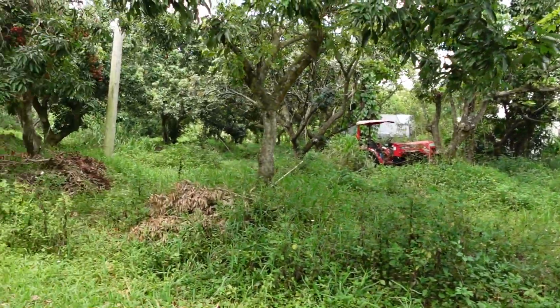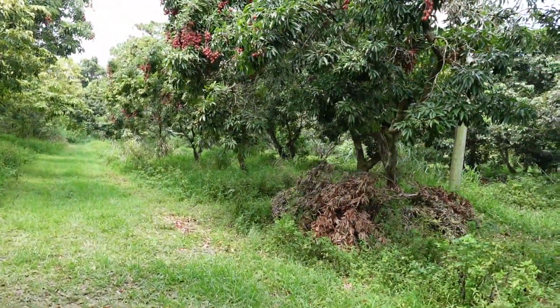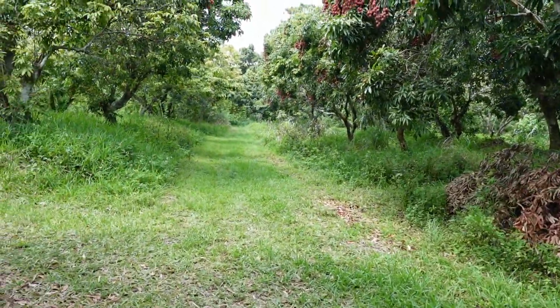All right, let's take a quick walk here and just see some more of your trees. You can turn down this way. There's some nice trees over this way. Okay.